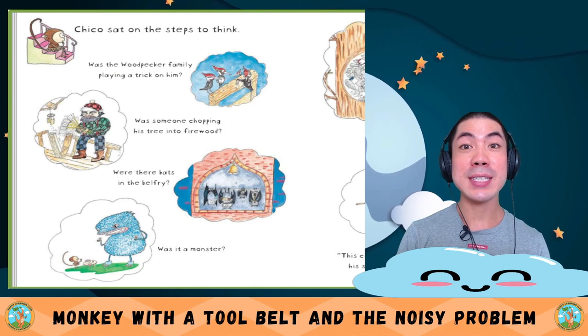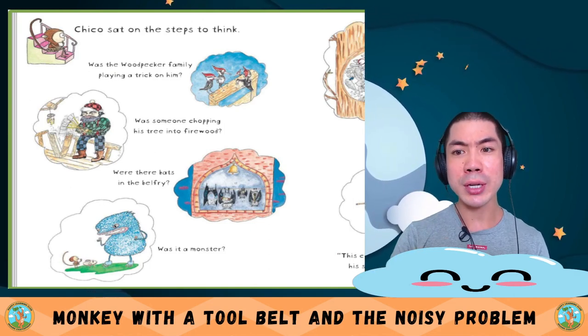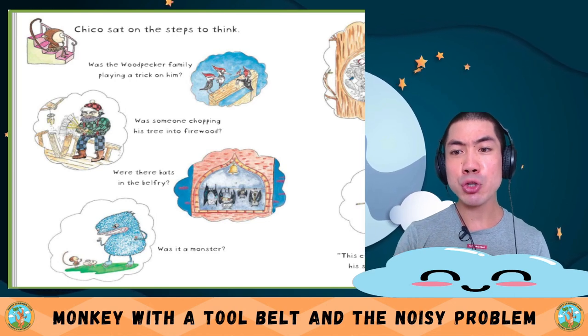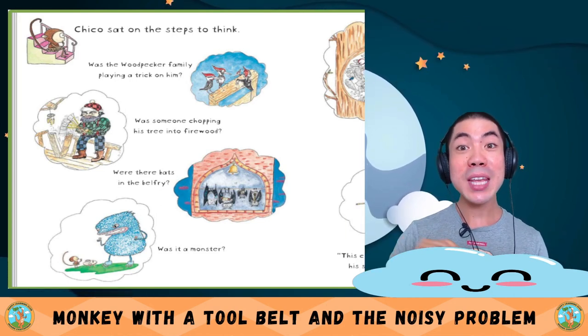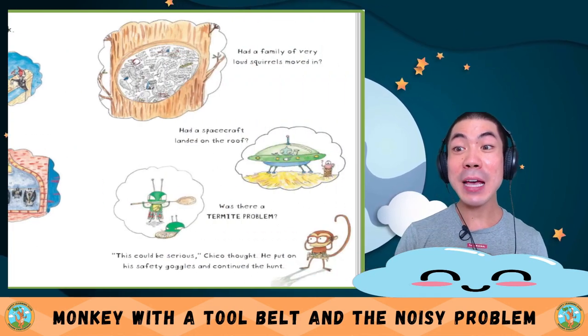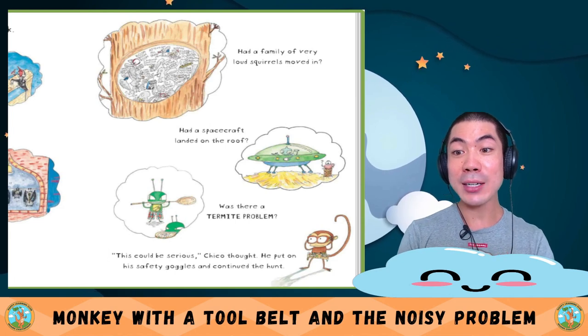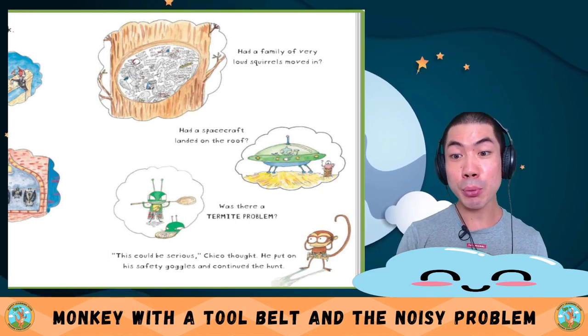Chico sat on the steps to think. Was the woodpecker family playing a trick on him? Was someone chopping his tree into firewood? Were there bats in the belfry? Was it a monster? Had a family of very loud squirrels moved in? Had a spacecraft landed on the roof? Was there a termite problem?